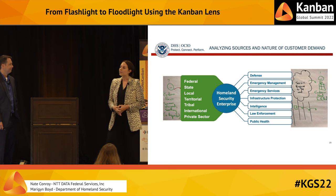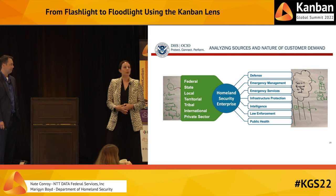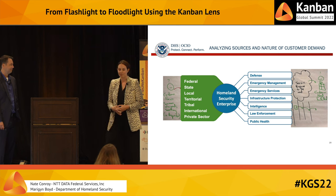And the demand for these services can go across a lot of different mission areas. You see some examples here, such as defense, emergency management, law enforcement, intelligence. This is really to say that understanding who our customer is can be very complicated. Often, the organization that requests work from our directorate can be different than the organization who funds that work, which can be different than the organization that our end user belongs to.